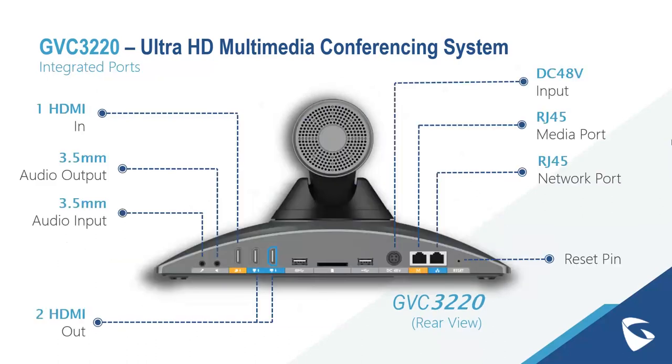Taking a look at the back real quick, we do have that one HDMI in for any sort of hardline connections that you want to bring. It does have a 3.5 millimeter audio output jack and an audio input jack as well. So it also has two HDMI outs, so if you want to connect this to up to two screens, definitely possible for your deployment. And then your standard DC 48V input, two RJ45 ports, one for media, one for networking, and a reset pin.